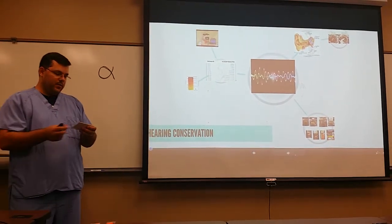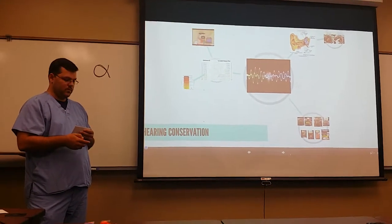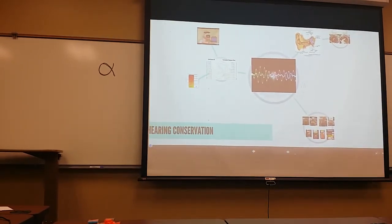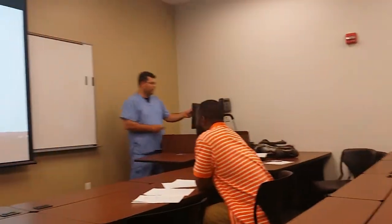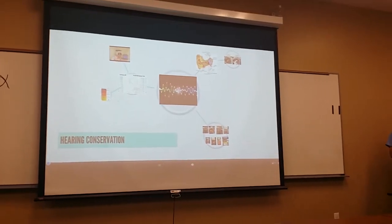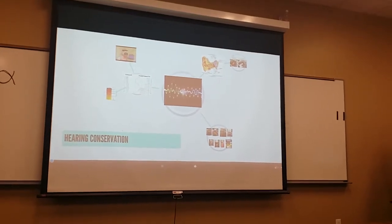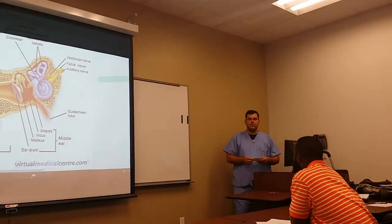Hearing conservation is about noise, and noise is basically just a sound that is loud or unpleasant. Sound is a mechanical radiant energy that is transmitted by longitudinal pressure waves in a medium such as air, and is the objective cause of hearing. That is the definition given by Merriam-Webster in their dictionary.